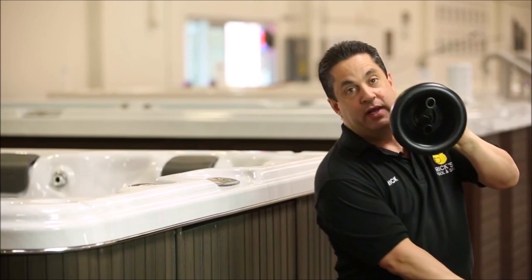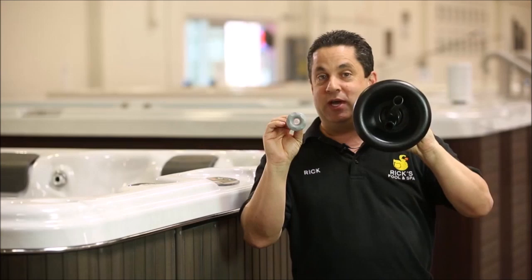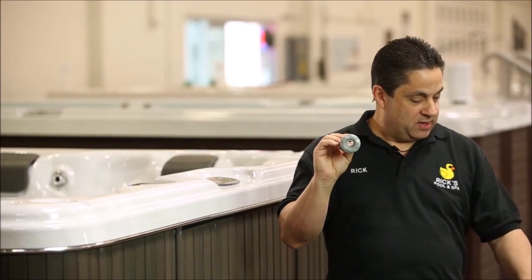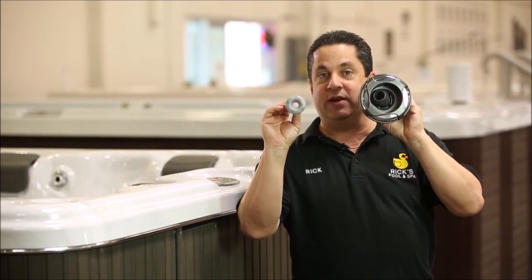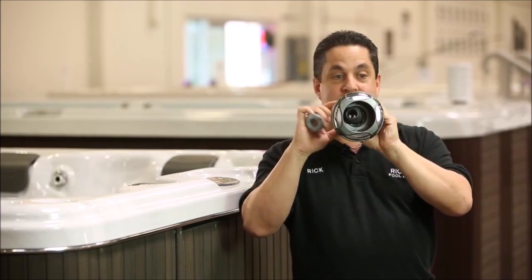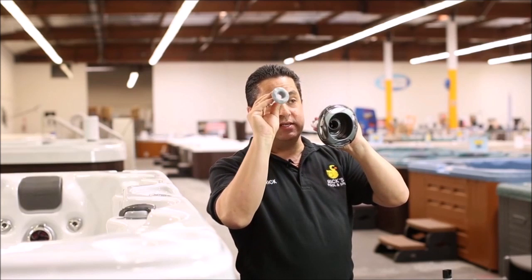Or we can go really large. These are both jets. So when you see these advertised, this is a jet and this is a jet. More often, you'll see the difference between this and this. So if it has 50 jets versus 30 jets, where maybe 20 of them are this size, maybe 10 are this size, and the rest are this size, because this is a good jet.